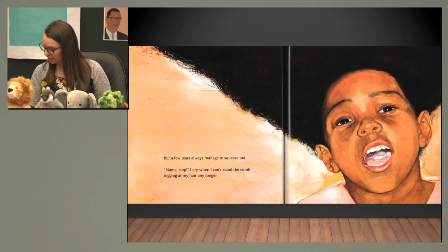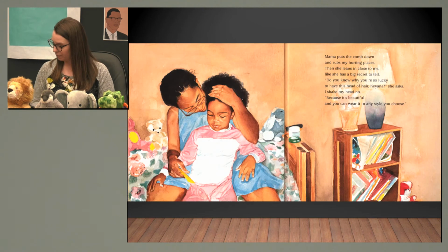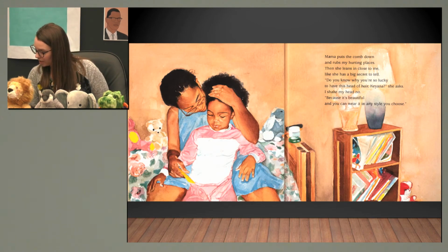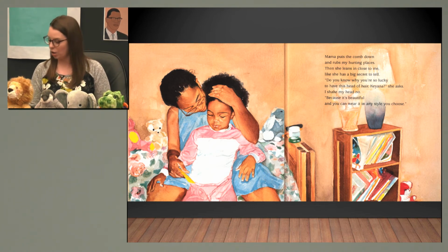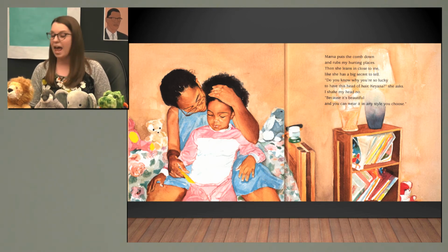But a few tears always manage to squeeze out. Mama, stop! I cry when I can't stand the comb tugging at my hair any longer. Mama puts the comb down and rubs my hurting places. Then she leans in close to me like she has a big secret to tell. Do you know why you're so lucky to have this head of hair, Kiana? She asks. I shake my head no. Because it's beautiful and you can wear it any style you choose.